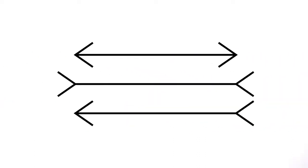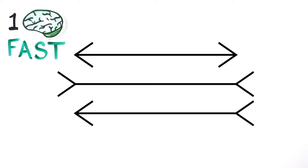Take these lines for example. It's clear that they're different lengths, but if you measure them, they're actually the exact same length. Even now that you know, System 1 or your fast thinking can't stop seeing the illusion because it acts automatically.